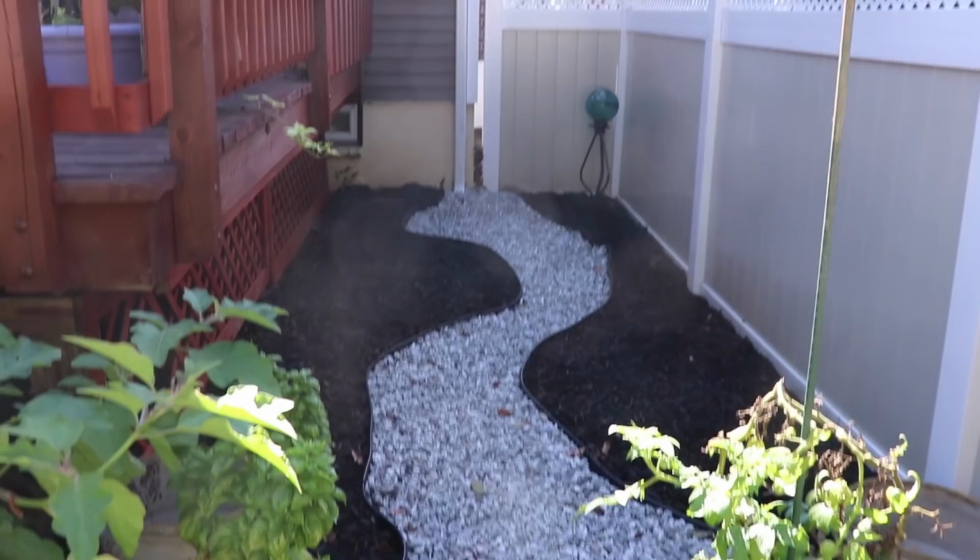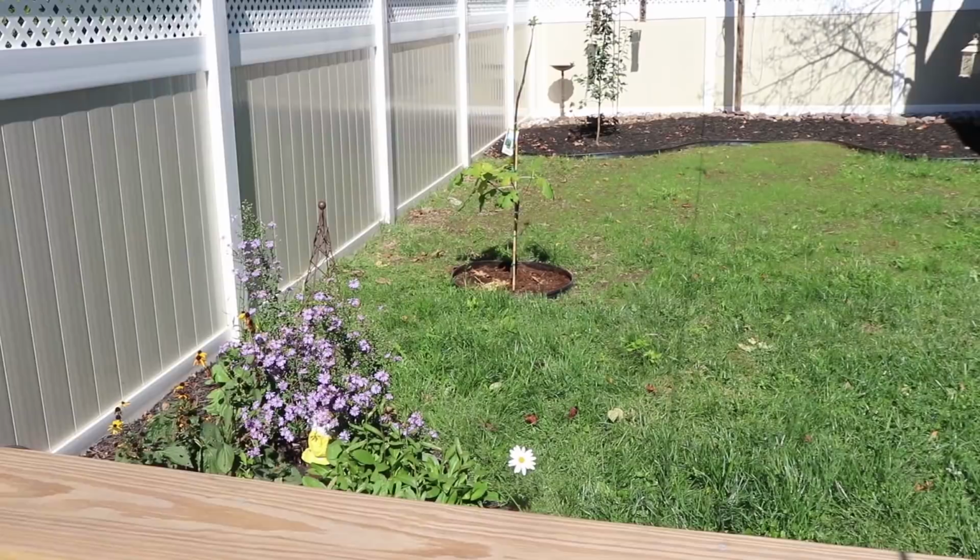So the bottom line is, that area here used to be just a patch of grass that was useless. So now I have an additional garden, and we call it the secret garden. So this is what it looks like right now.